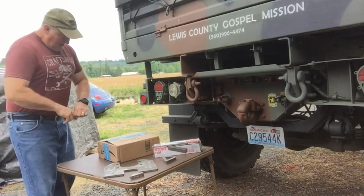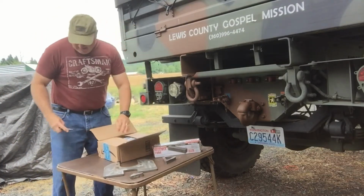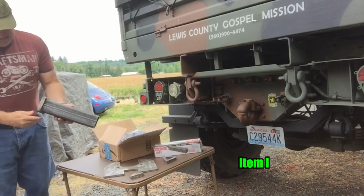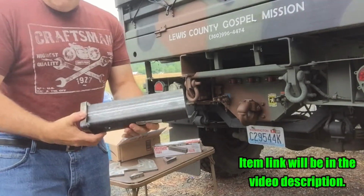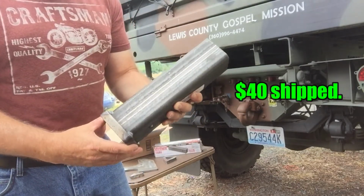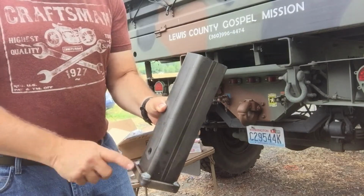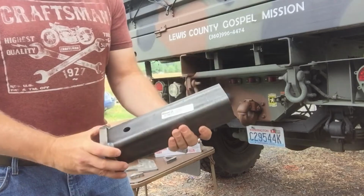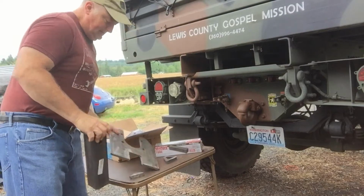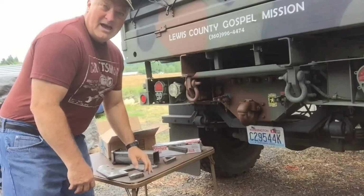So I got on Amazon and ordered this 12-inch 2.5-inch receiver. This was 40 bucks, but it does come with a really nice collar on it. Just a couple spot welds, so I think I'm gonna finish welding this up. But this is what you're really gonna need to fit this hole, so I can weld it in.